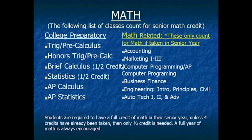Math. Senior year math. So many options. So please pay attention to make sure you are getting what you need for your future. Please notice that we have split this slide into 2 columns: college prep and math related. Popular colleges and universities within our state have told us that they want to see you stay in the traditional math track, which would be trig pre-calc, honors trig, etc.